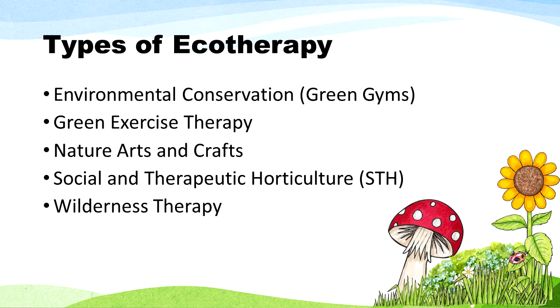That leads to green exercise therapy. Green exercise therapy is experiencing nature through exercise: running, jogging, mountain climbing, rock climbing, ropes courses, things like that. There's also a thing called nature arts and crafts, and that can be making things from nature.